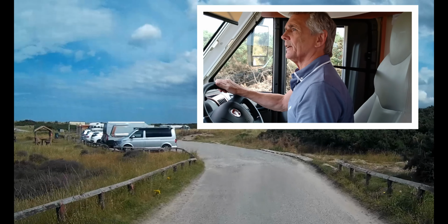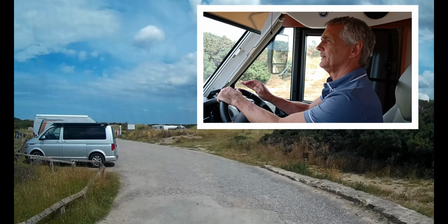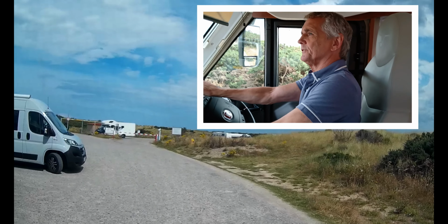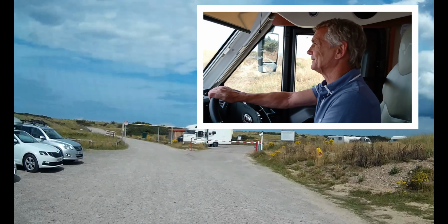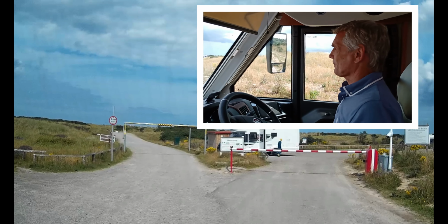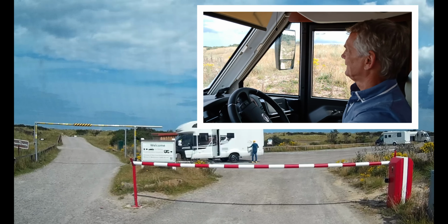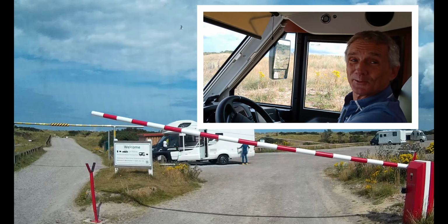So we've just arrived at the Findhorn Motorhome Aire here. So if the number plate recognition system works fine, this barrier should go up. Let's see. Oh!